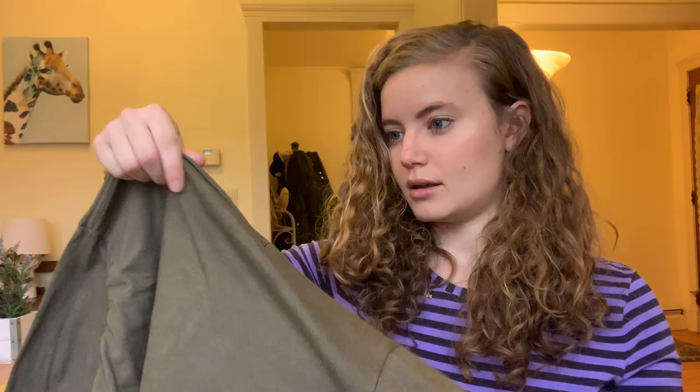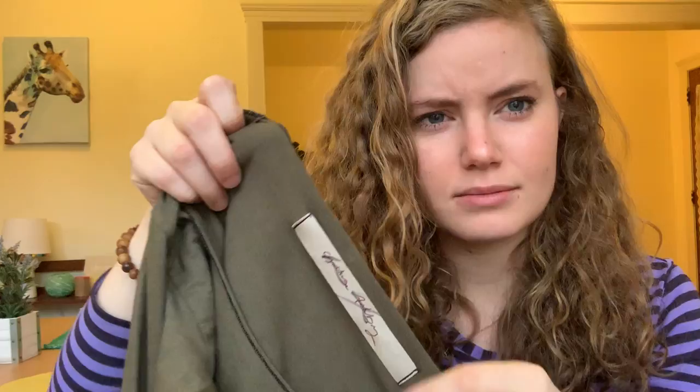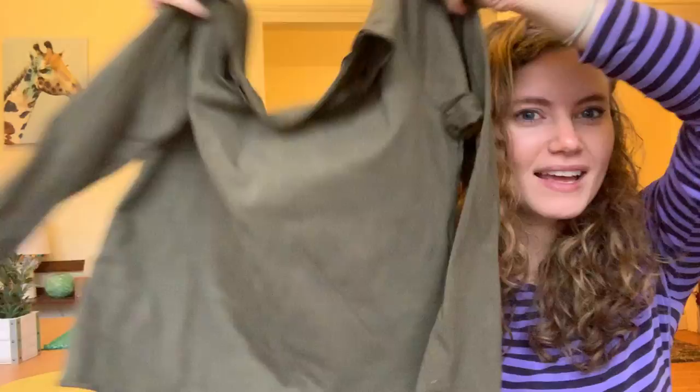All right, next we have a Cynthia Ashby. I don't know why the tag is crossed out like that, but this is a little crop top tee that has this interesting kind of raw hemming to it. I don't know if you can see, but Cynthia Ashby makes a lot of flowy, linen draped pieces, a little bit like European style.